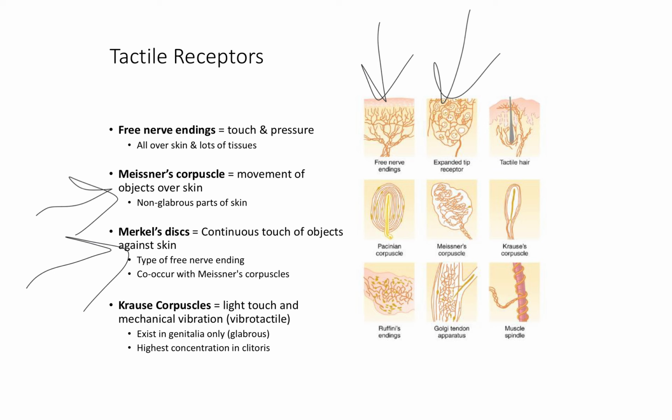Those tell you about continuous objects. So Meissner's is movement of objects. Merkel's is continuous touch of objects. They are just a specialized type of free nerve ending. They co-occur with Meissner's corpuscles in this place called the egodome receptor.